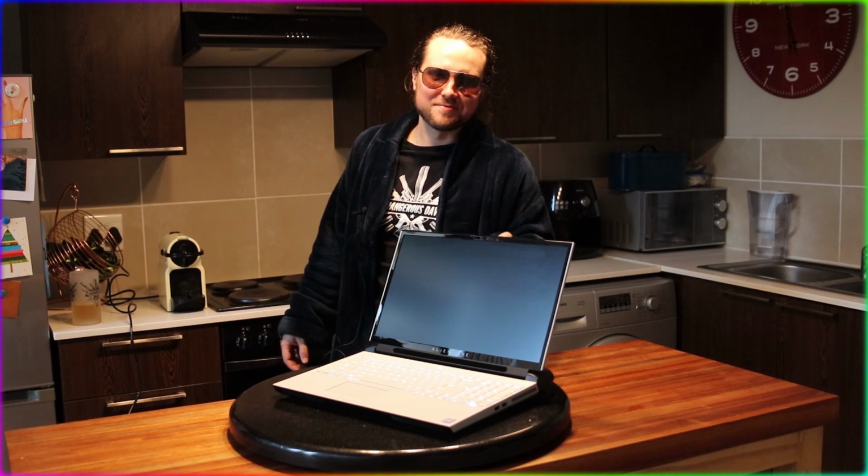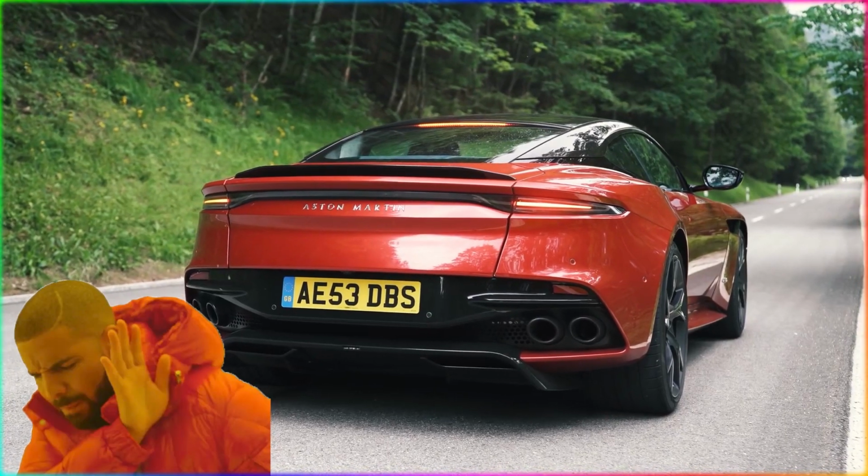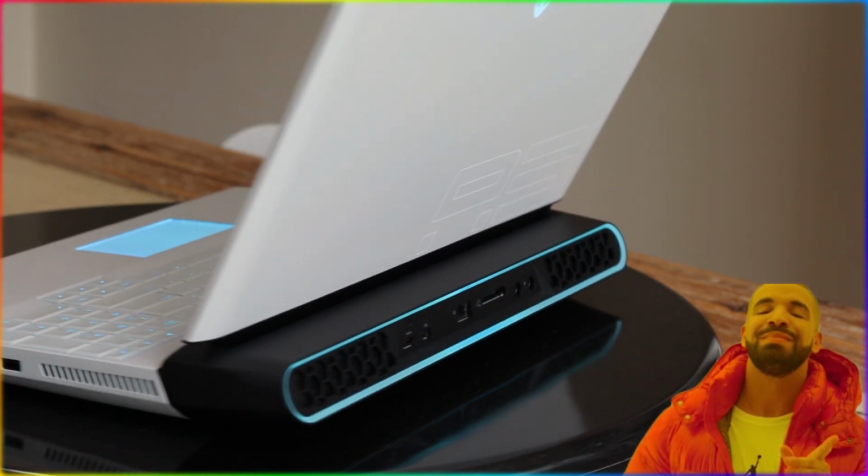The back of this Area 51M looks sexier than the back of the brand new DB9. And that is saying something, ladies and gents. Take a look at the RGB. Obviously, like I said, completely customizable with Alien effects.